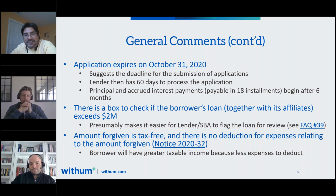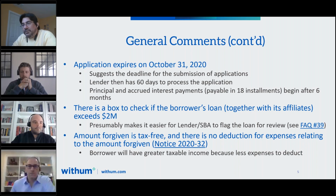Now, the lender has 60 days to process the application and let the borrower know whether they agree or disagree with the amount of forgiveness. The important thing on the October 31st date is to realize that if you got your loan in April, you have a 6-month deferral for when your first payment is due. So your first payment will be due in October.